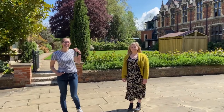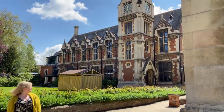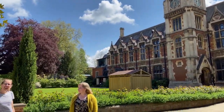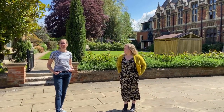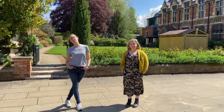Library lawn is behind us and the library is to, I guess, your right, which is, I think, a really, really beautiful building. It had an extension at the end of it, I think in the 90s. The library itself is open from 8 till midnight every day, and it's only open to members of the college, so there's always going to be a place for you to sit there.